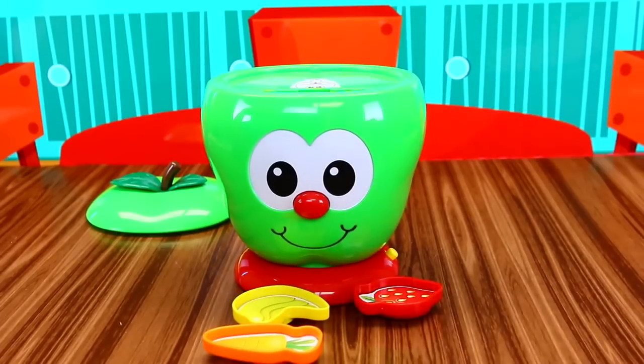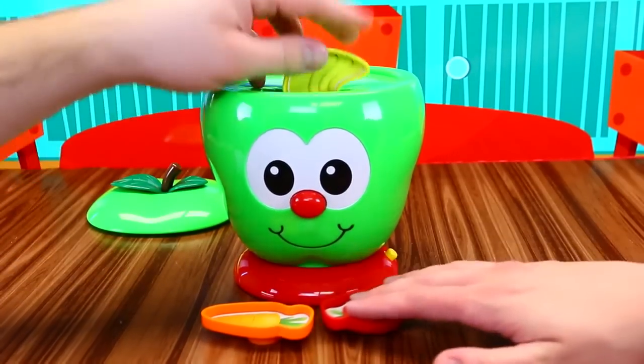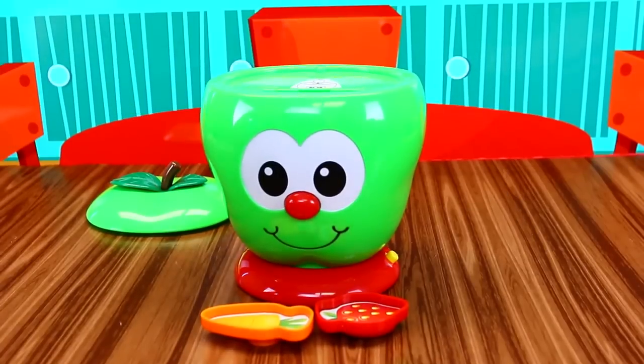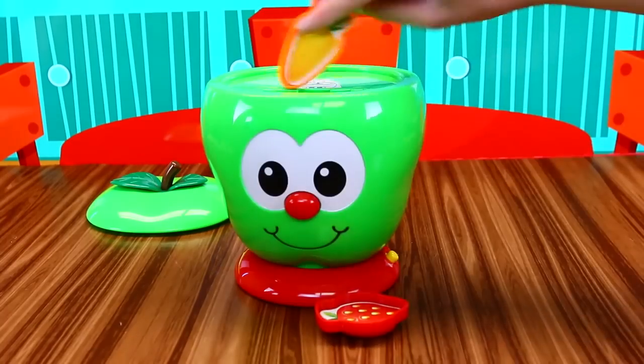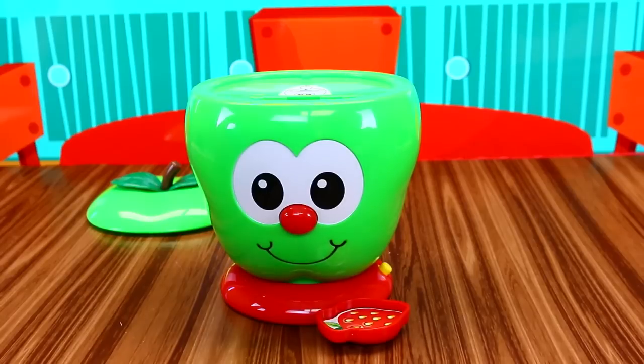Can you find the yellow banana? I love banana. Only two more. We got orange and red. Excellent. This is the yellow banana. Can you find the orange carrot? Got it. Well done. This is the orange carrot.